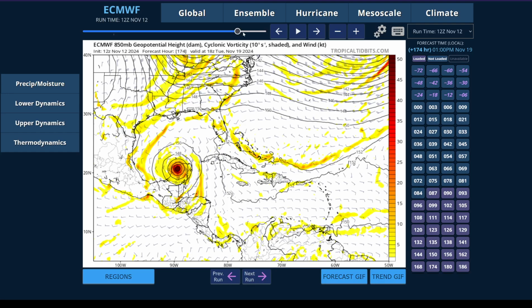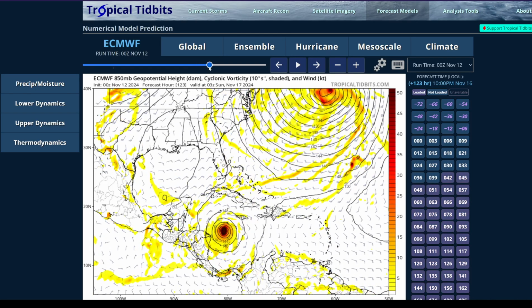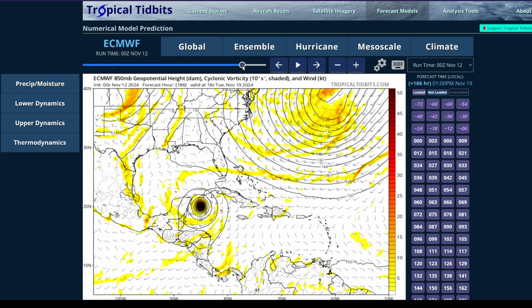Now, you may have picked out that at the beginning of this was the European run from last night. This is a scenario of the European showing a GFS-like scenario, a very strong European run. And this is important because it shows us that this is not just a GFS bias showing a strong hurricane. This is actually a possibility. As weird as it may seem, in mid-November, there's a possibility that we have a stronger hurricane coming through here.